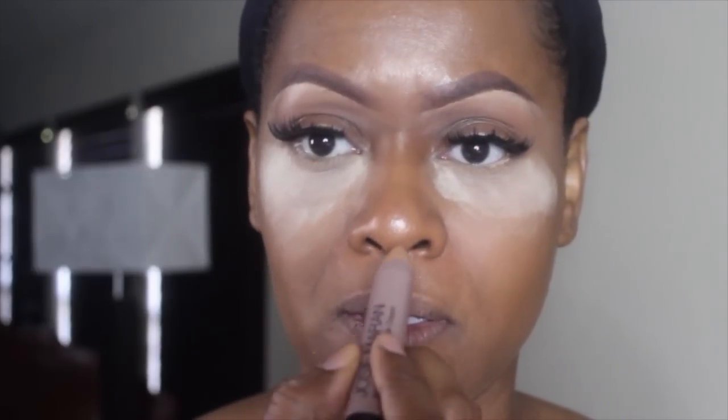And I'm going to put this a little bit on my chin, tip of my nose, all those areas where I put the illuminizer, right? Cupid's bow. And forehead, which is already ginormous, so yeah. But you know, what can I do about it?